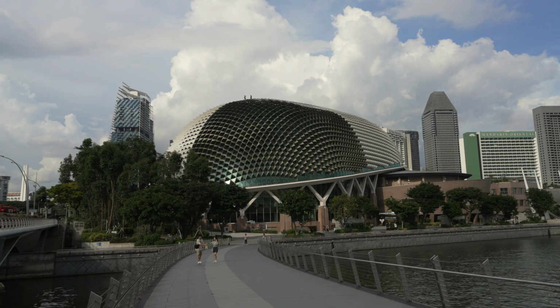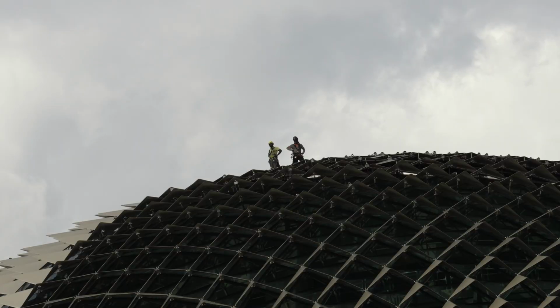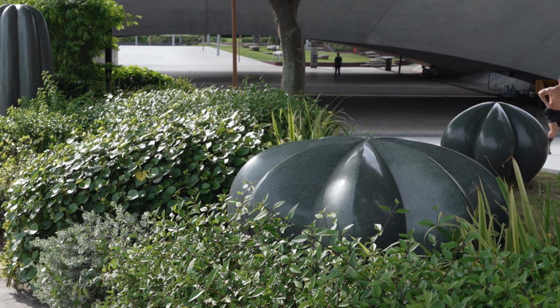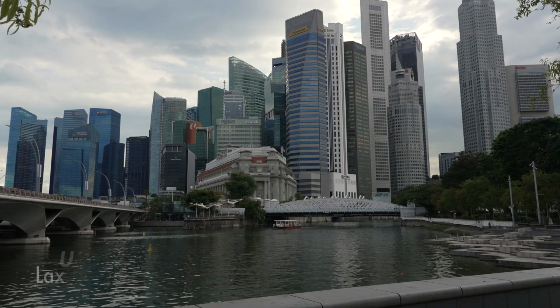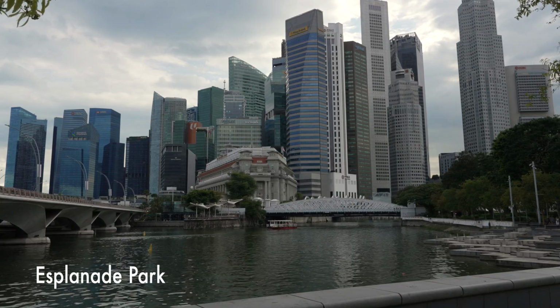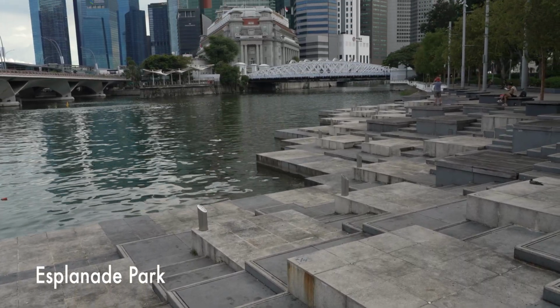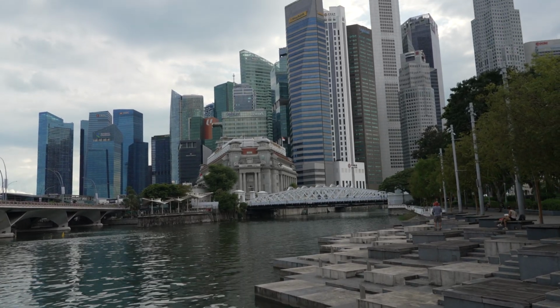I spied these two from quite a way back, not quite sure what they were doing, but better them than me, I must say. So it's now time to get back to the hotel and meet up with Joanne, and I'm trying now to work out what route to take to achieve that. Go under the bridge and I end up in Esplanade Park. It's quite nice round here. I sort of know roughly which way I'm going to go, but it's going to be a sense of direction thing.